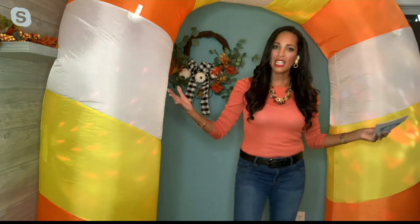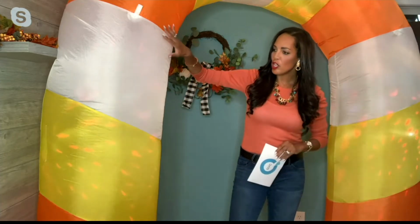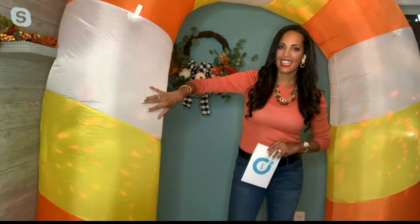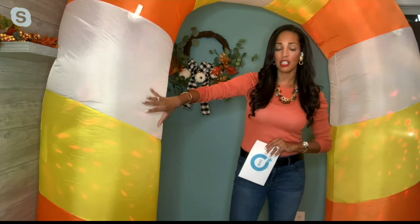Okay, this is indoor outdoor. As you can see, I am inside my home. But if you look, you can see there is a light show on the inside of this, and it just illuminates so beautifully, especially when you're thinking outside, it's dark out at night or getting to be dark. You can see this all the way down the street. And so, I love this. This is item number H223150 by Hay and Harvest.